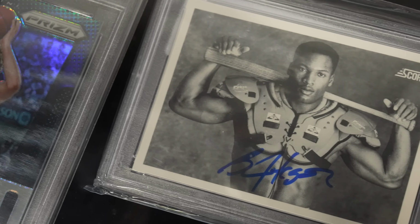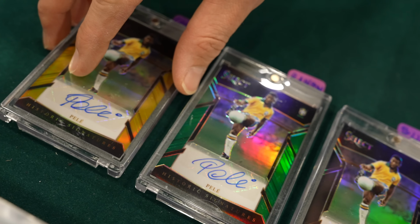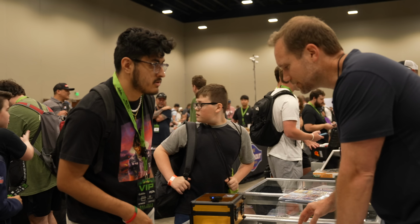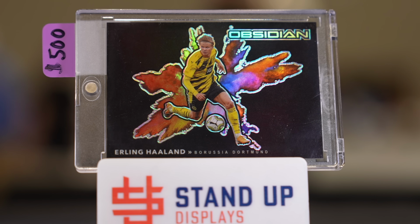I'm back at the Dallas Card Show, but today I'm doing something completely different. I've set up a dealer booth in hopes that I get some great trade offers walking my way. Let's see what happens. All right, so CJ's got interest in my Erling Haaland Color Blast raw condition here.